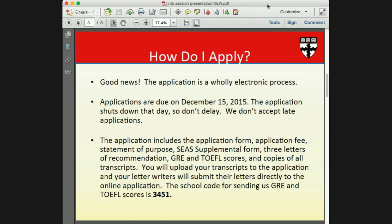The application includes the application form, which is similar to lots of applications that you're completing most likely, the application fee, the statement of purpose, the CEAS supplemental form, 3 letters of recommendation, GRE scores and TOEFL scores if necessary, and copies of all undergraduate and graduate transcripts. You'll upload your transcripts as PDFs to the application, and your letter writers will submit their letters directly to the online application, so there isn't anything for you to mail to us in hard copy.